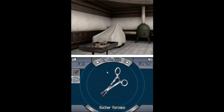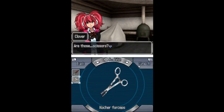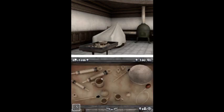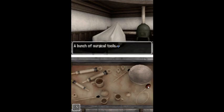Some forceps. Are those scissors? They look kind of funny. No, that's probably a pair of forceps. Surgeons use them during operations. They can hold blood vessels shut and keep tissue out of the way. You can use it to pull stuff out of small holes or something like that. Yeah, sweet. A bunch of surgical tools.